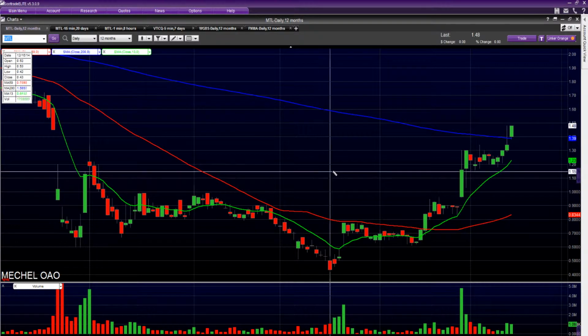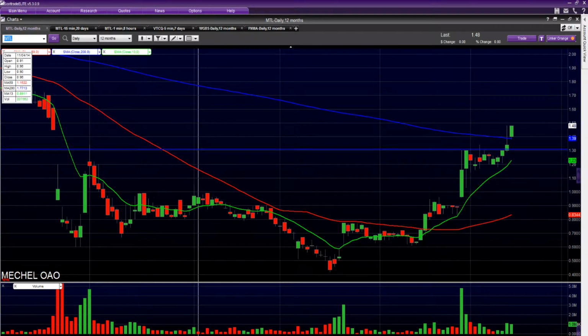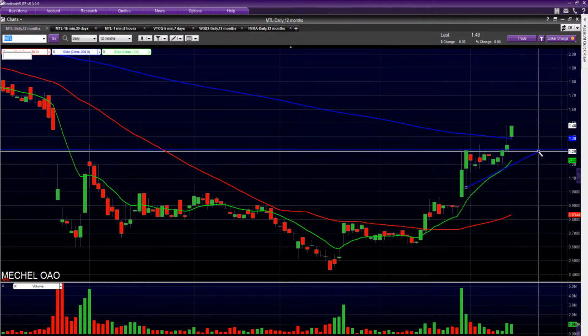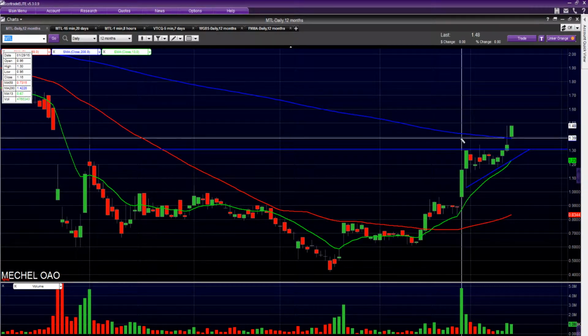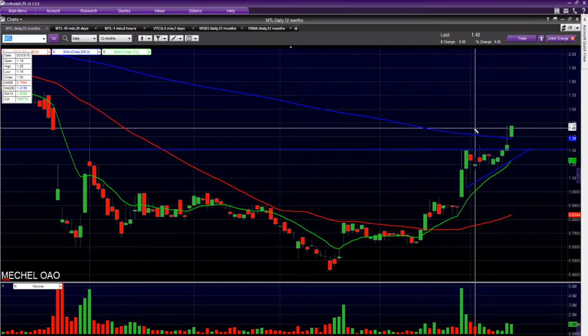So we're going to start off by showing you why we went ahead and bought this stock. And of course, we got our typical flag pattern here. So this is our breakout pattern that we went ahead and bought off of. We bought late as I didn't see the stock until somebody had mentioned it. And it was already up to about $1.45.